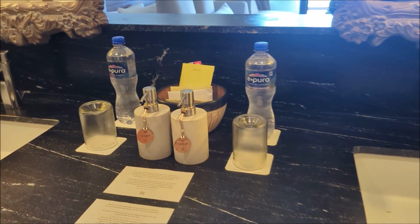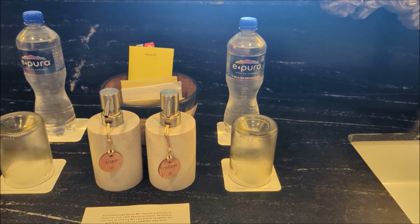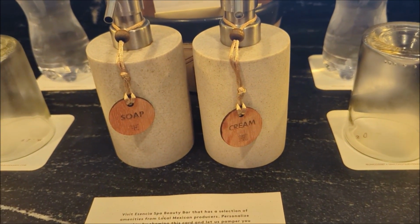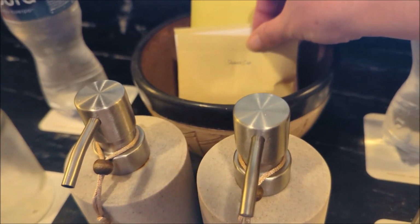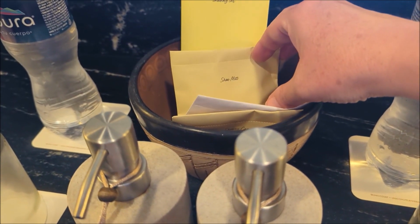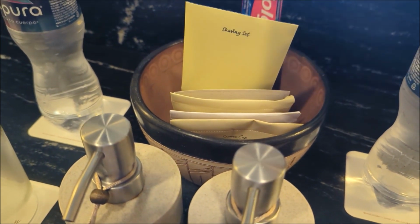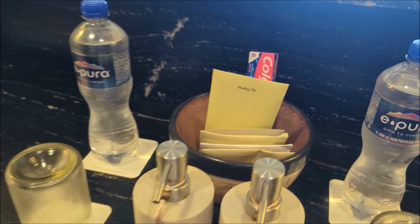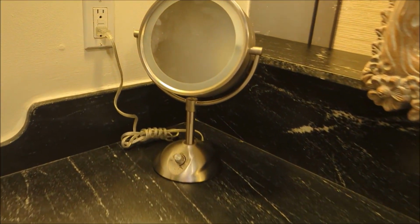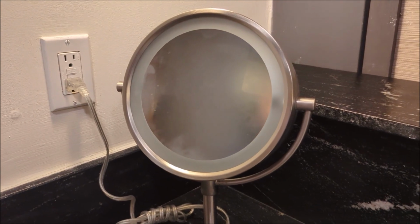And in here, there is bottled water. Use this to brush your teeth. And you also have soap and lotion. And then you've got all of your essentials: your shower cap, your vanity kit, your shoe shining kit, shaving kit, toothpaste. And mine also had a toothbrush. There's not a toothbrush in this one, but generally they have those. And then of course you have the mirror that is right here, the magnifying mirror with the light. So you can see every wrinkle and everything else you might possibly need.